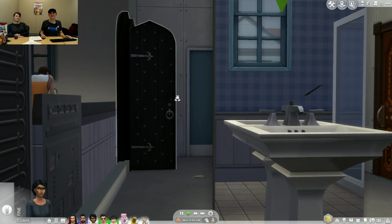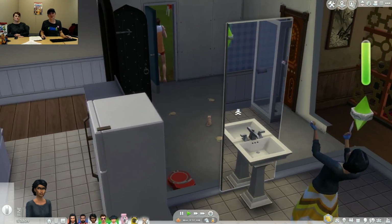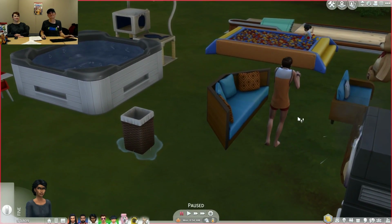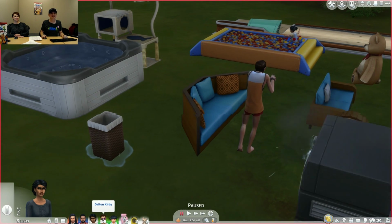I have another fun fact: we really were not going to show this off at Sims Camp, and then we decided, okay, well maybe we will. Oh. Creepy walk. Creepy walk. This is Greg's favorite feature.